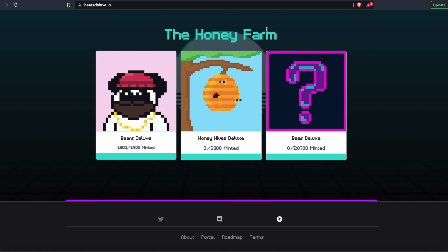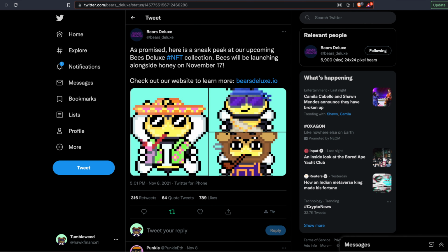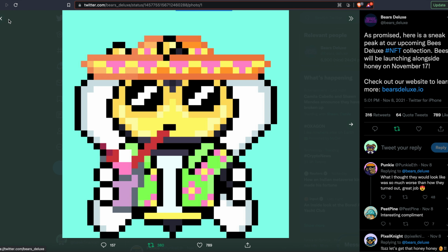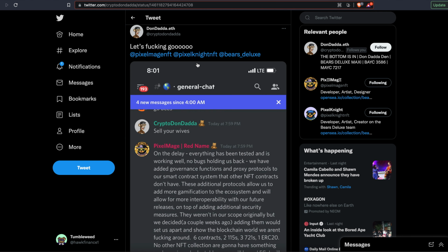So if I go over to one of these tweets here, you can see what the bees will look like. And we've got a lot of people commenting saying how they look, and they're looking clean and they can't wait to get involved in the action. So that's a little sneak peek there for you. The next part I wanted to show was, here's some more of the bees here. So they are really good looking NFTs, and you can add more to your collection.